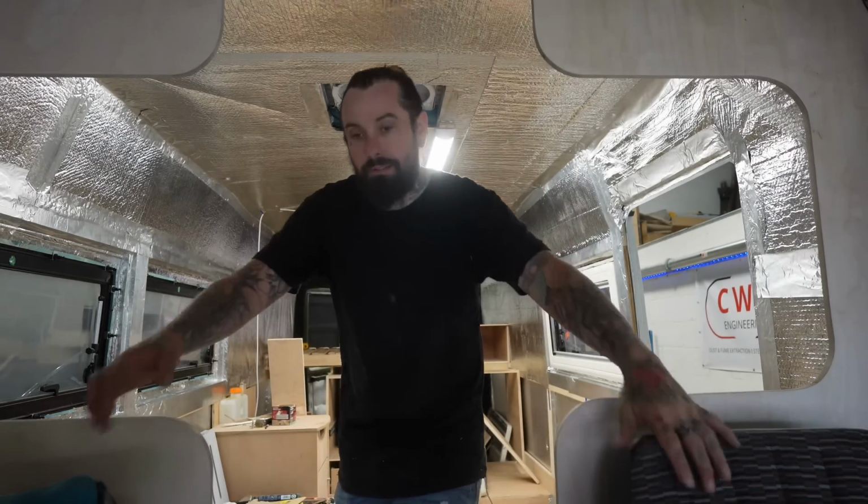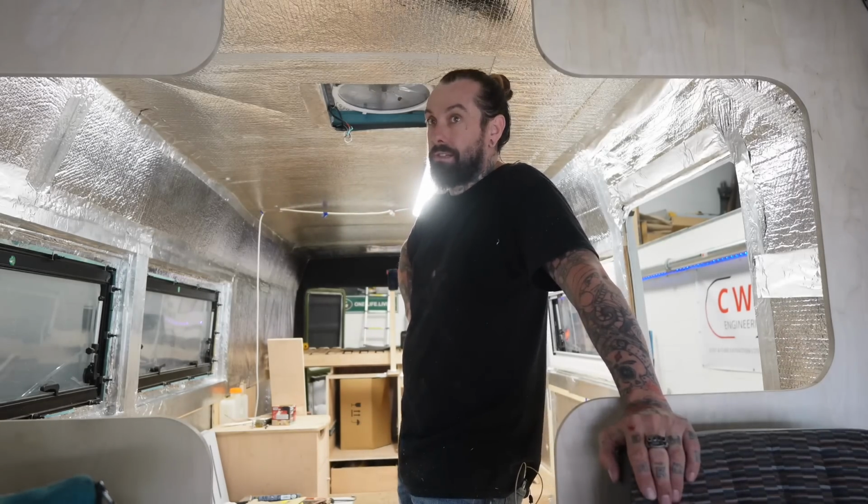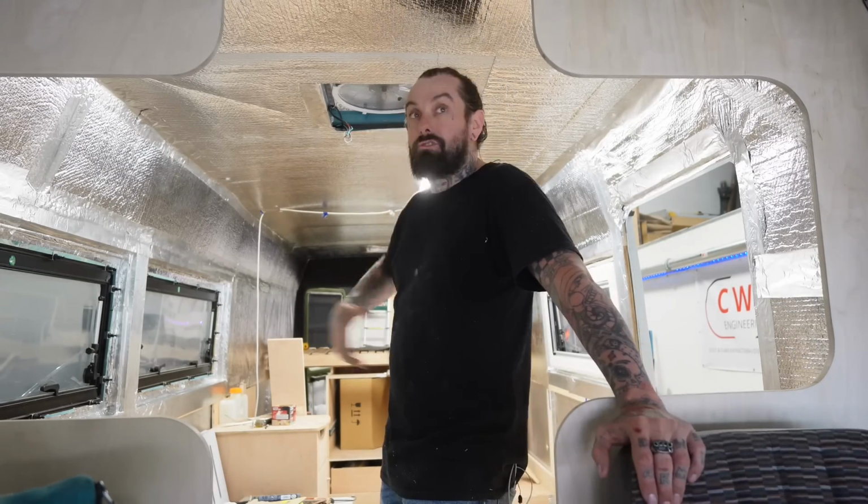So again, working around a customer's budget, trying to get the jobs that were initially agreed done first, and then move on from there to try and add additional jobs in, because we don't want to get too far ahead of ourselves and then let the customer go over budget and struggle that way.